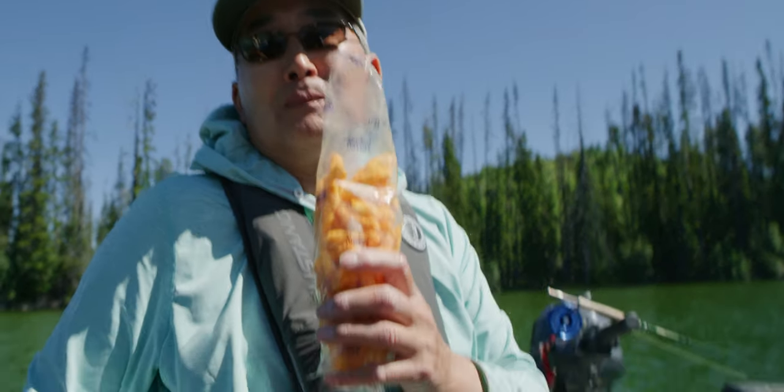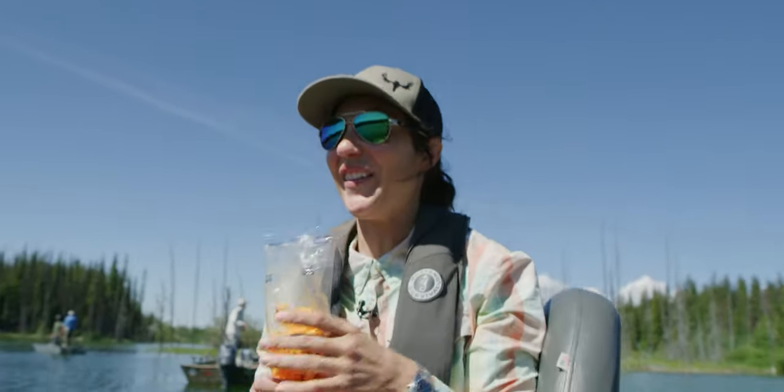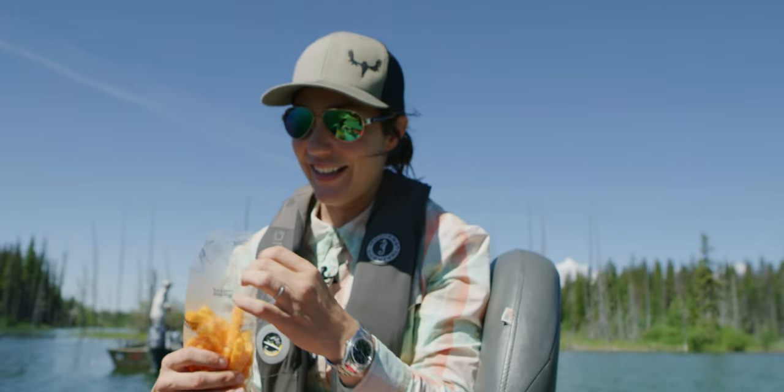Only after you catch a fish. So we've both caught a fish. These are my favorite. They're Canadian, aren't they?